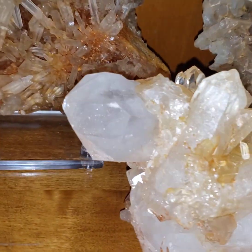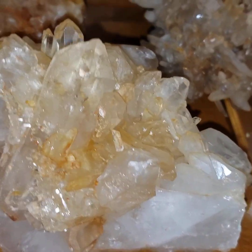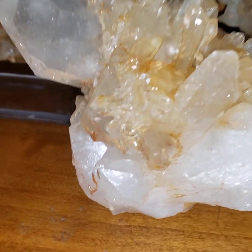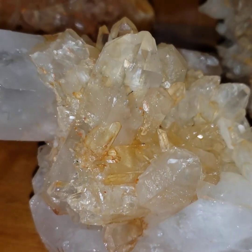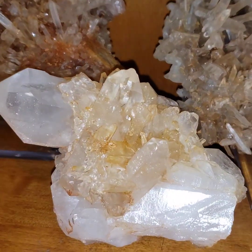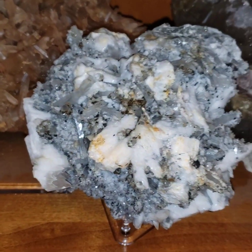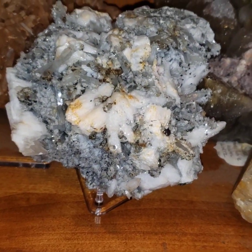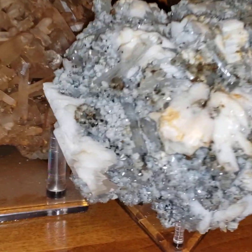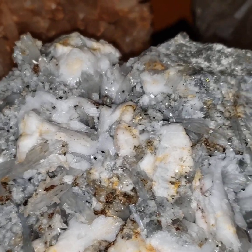Okay, now we have regular quartz. We have a point going this way, points going this way, more points. And then in the center we have yellow. And it's almost like a citrine yellow. And that one's really, really pretty. And then to the right of that, we have, I believe it's Calcite and Quartz. And this comes from, I believe, New Mexico. And look how sparkly it is. And it might have some pyrite in there.